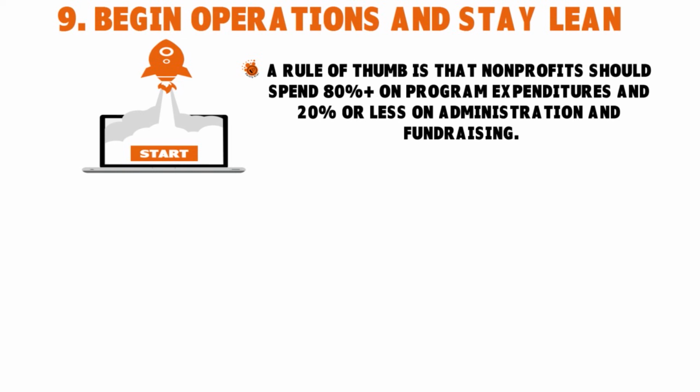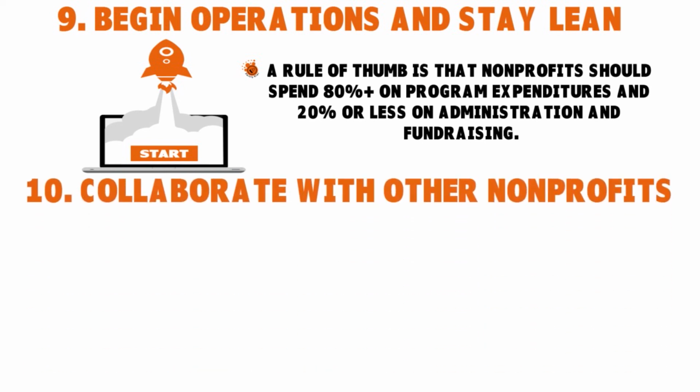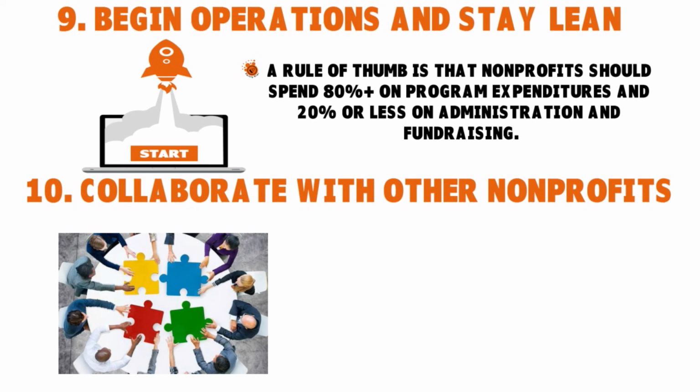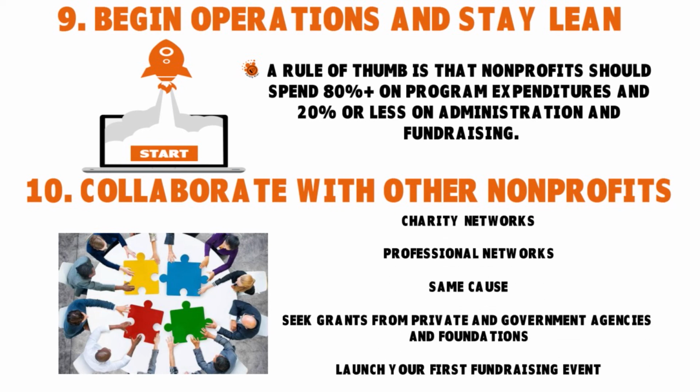Number 10, and this step is quintessential: you want to do collabs with other nonprofits. You need to collaborate with other charities, and you can do so in various ways, through charity networks, through professional networks. In other words, you, the founder of the charity, should network with other founders. You need to go to networking events.